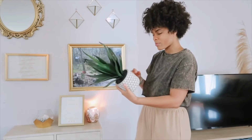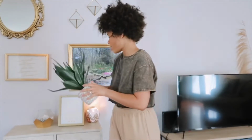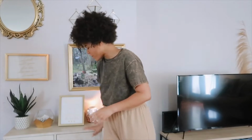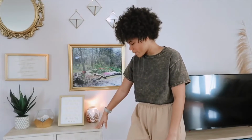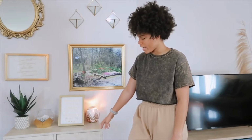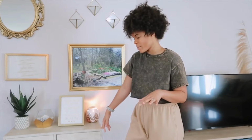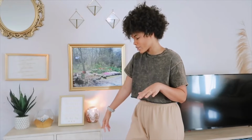Actually, I think I grabbed this one from Target now that I think about it. But I will link similar options below, or the actual item that I picked up. And then this big piece right here, we got this from a warehouse that has a ton of really expensive furniture, and it was in Missouri. I think Macon, Missouri was where we got it.